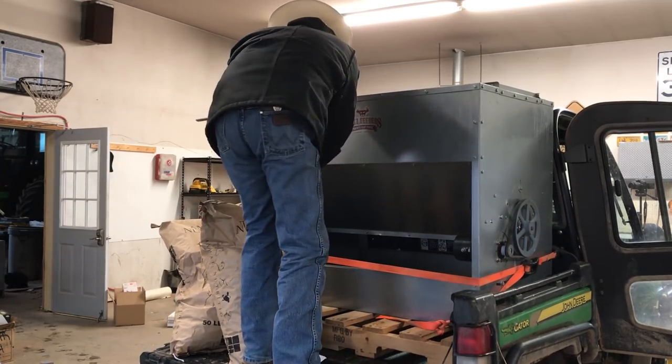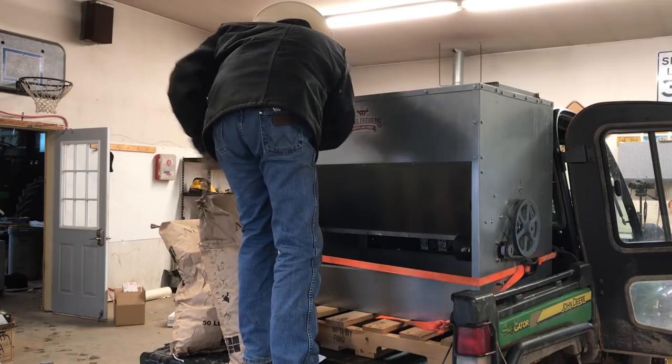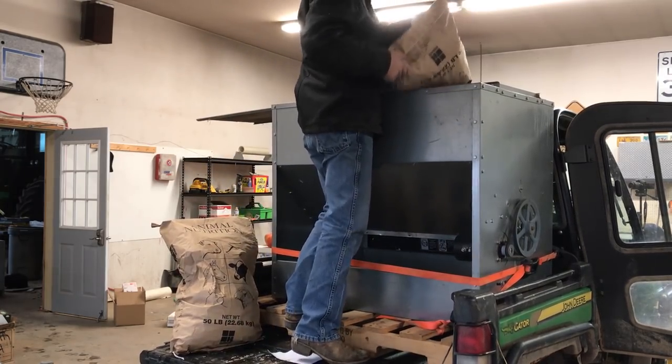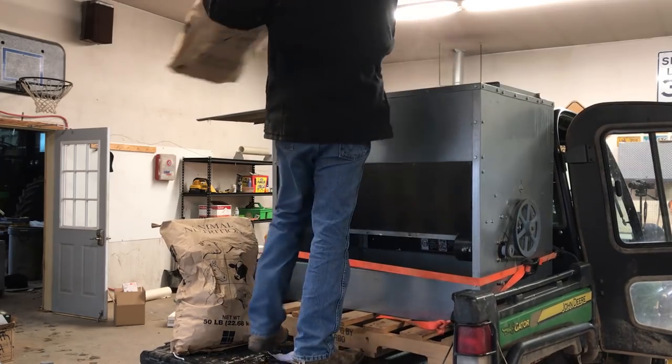The Gator is the workhorse of the ranch, and having the cake feeder on the back is a pain. It limits what you can do with it, how much you can carry, and what you can see behind you, which has caused a few close calls in itself.